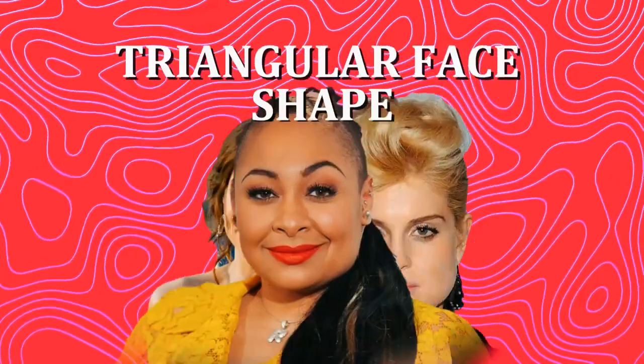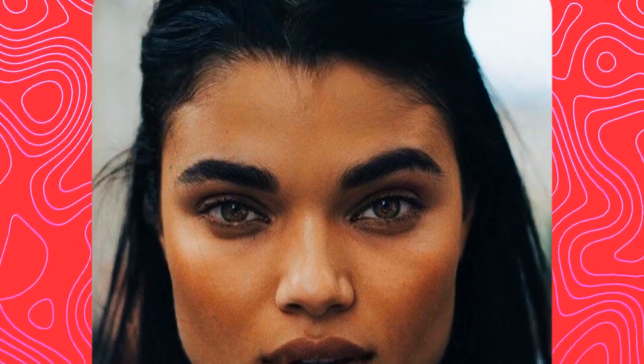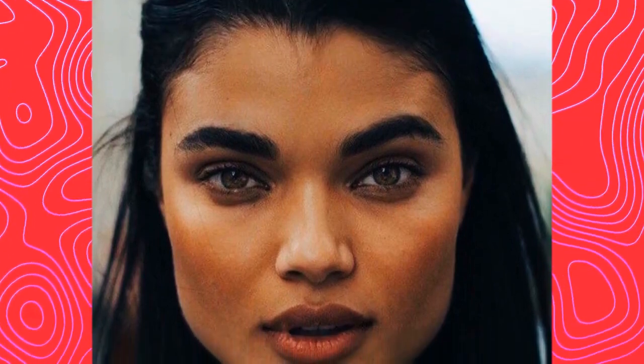Now, let's discuss the triangular face shape, which draws attention to the cheeks and jawline. With a slightly narrower forehead and temples that are somewhat recessed, this shape often resembles a pear. Despite its name, the triangle shape is not undesirable. In fact, it's celebrated here.